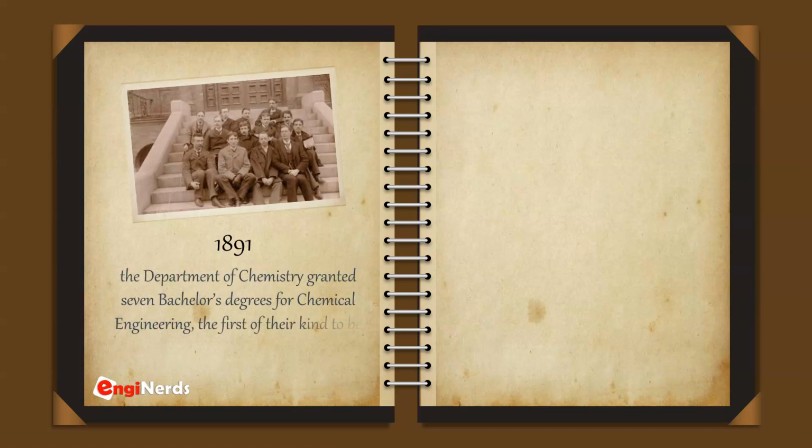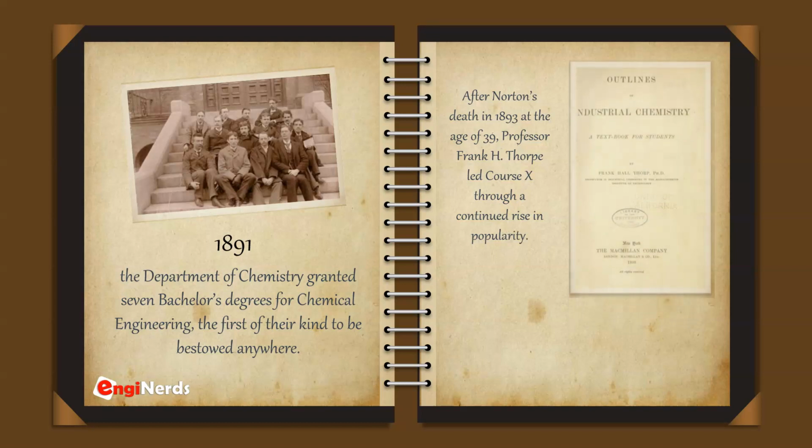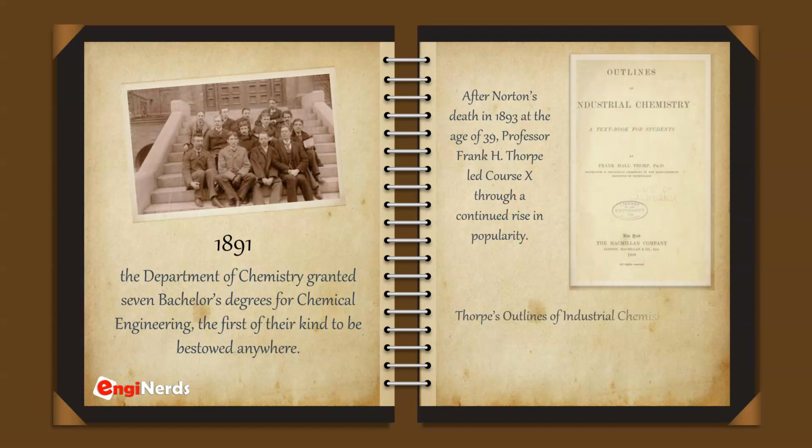In 1891, the Department of Chemistry granted 7 bachelor degrees for chemical engineering, the first of their kind to be bestowed anywhere. After Norton's death in 1893 at the age of 39, Professor Frank H. Thorpe led Course X through a continued rise in popularity. Thorpe's Outline of Industrial Chemistry, which was published in 1898, is considered one of the first textbooks in chemical engineering.